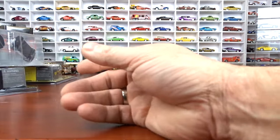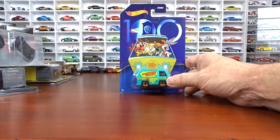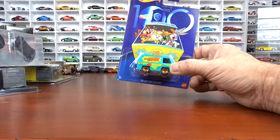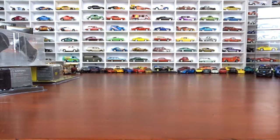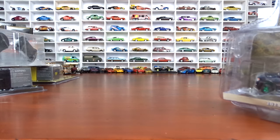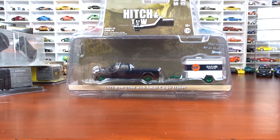And then of course the one that everybody took is this one here. It's the Mystery Machine. So that is pretty cool. We're having a problem with the Forza. We just got a whole bunch of them, lots of them, and somebody took all the yellow Porsches out of them, so there's not even a set there now. So that's kind of crazy.